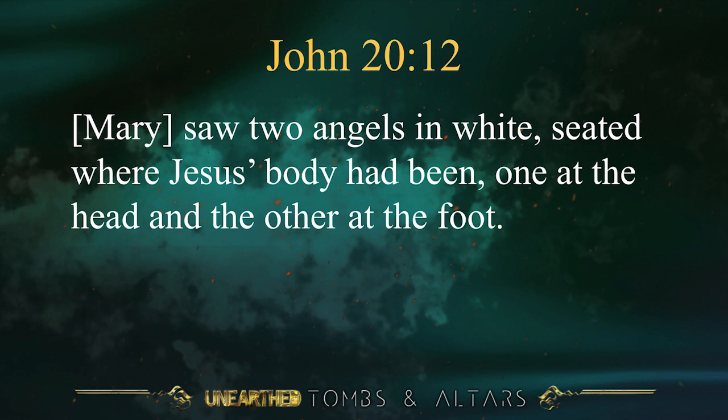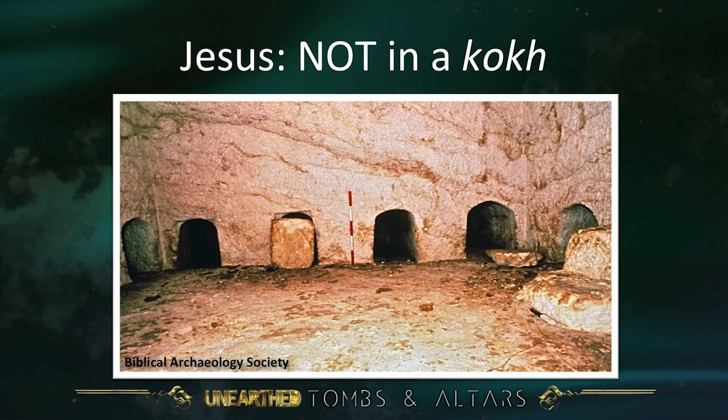Now, this is important information, because let's put that together with archaeology. Remember what we're doing. We're going from the text to the discoveries from archaeology. Jesus could not have been put into a kokh, because how do you get an angel at the head and the foot? Very small angels. Again, the writer of the text was visualizing in his head something different from a kokh. And again, you would be hard put to see the cloth that had been around Jesus' head, because it would have been stuck in at the very far end, unless it had all been pulled out onto the floor.